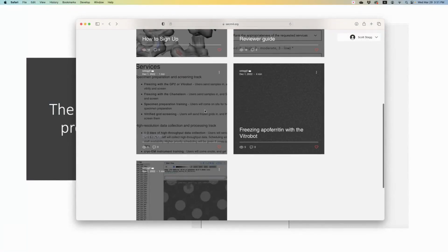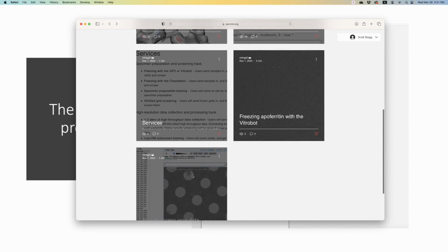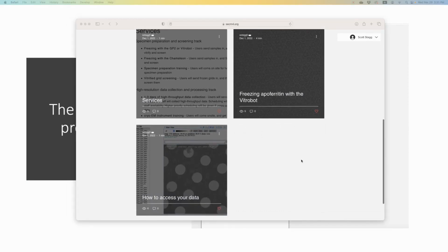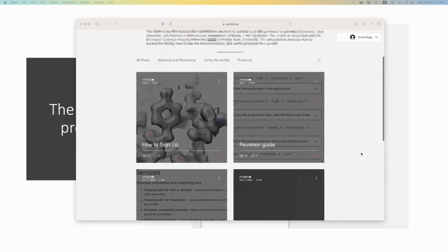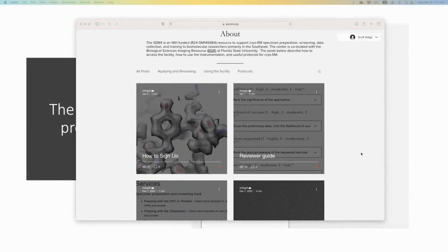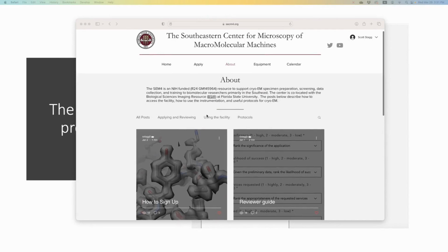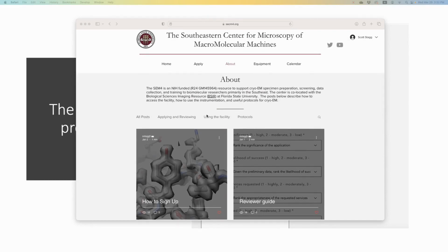And then some descriptions of the services we can provide, some protocols, and how users will gain access to their data. We use the About page here as a sort of clearinghouse for how users will interact with the facility. So it's really useful here. There's also going to be an example application put up in the About page, so that you can see an example of what we're looking for in an application.